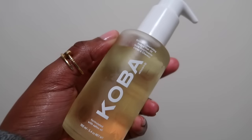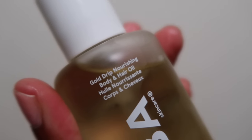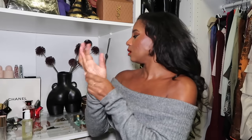But because we're doing an off-the-shoulder moment and we're gonna have a little clavicle out, I'm gonna use a little bit of this Kobo body hair and body oil. By the way, Kobo is a black-owned business. I went to an event they had during New York Fashion Week, and I love the body souffle, and I love this oil, and it smells so fresh. Your girl is gonna be shining. And even though it's oil, it doesn't get your clothes oily. It's more like a dry oil, which is what we want. We don't want to stain our clothes.